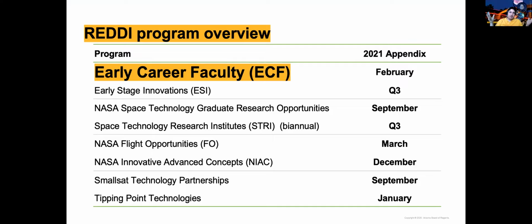So I mentioned before the appendices. These are the different programs that are available through Ready. Obviously, the focus here is on the ECF award. Having some awareness of what else is part of Ready can help you long term. A lot of them are industry focused or require partnerships with industry. But this also provides a timeline for when those come out and can be useful, probably more later in your career as you develop those connections with NASA and in space technology.